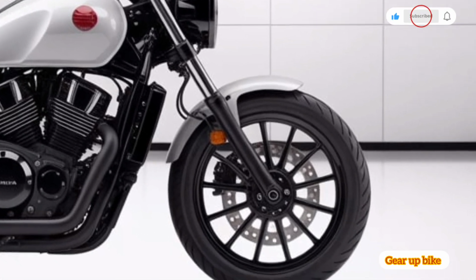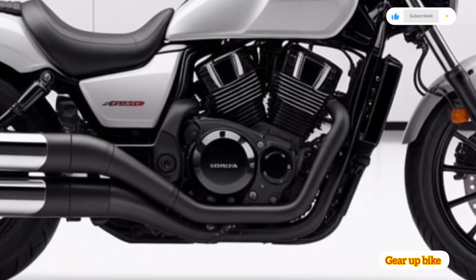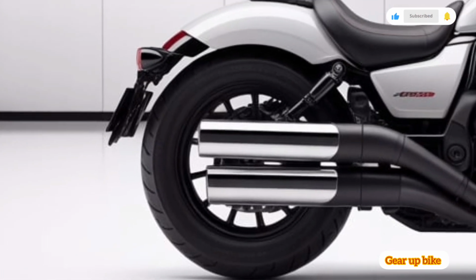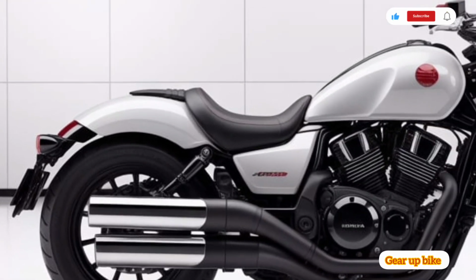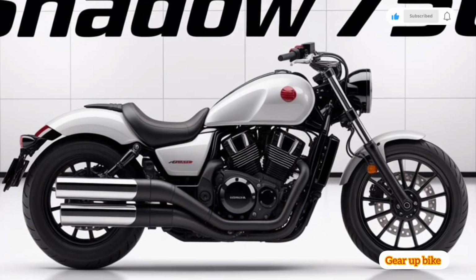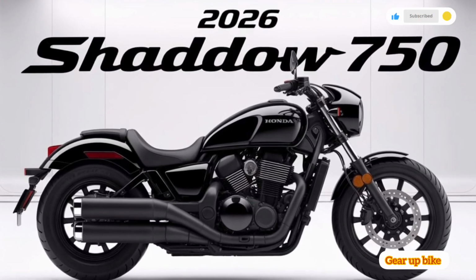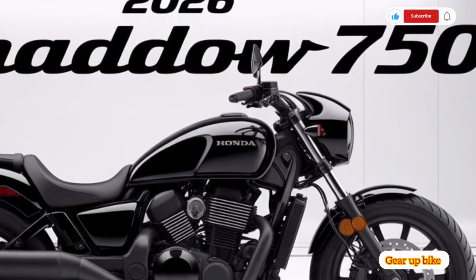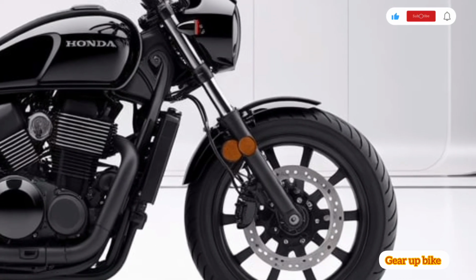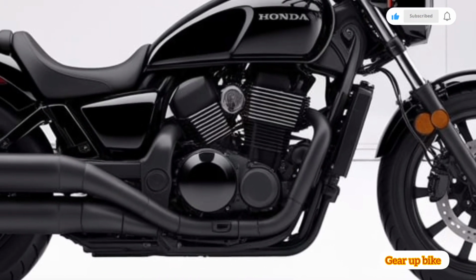Today, we've got something truly special for you, a bike that carries decades of heritage, timeless design, and the soul of the open road. Yes, we're talking about the 2026 Honda Shadow 750. The cruiser that never goes out of style. This latest model from Honda continues to blend classic cruiser aesthetics with modern-day technology and comfort, and today, we're going to take you through every inch, every rumble, and every detail of this machine. So sit back, rev up your excitement, and let's get into what makes the 2026 Shadow 750 a bike worth riding.